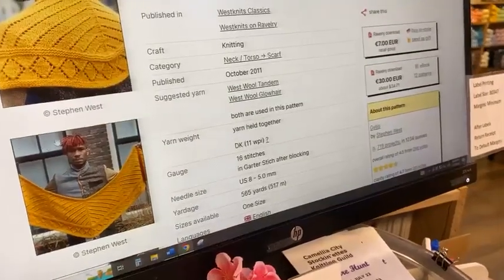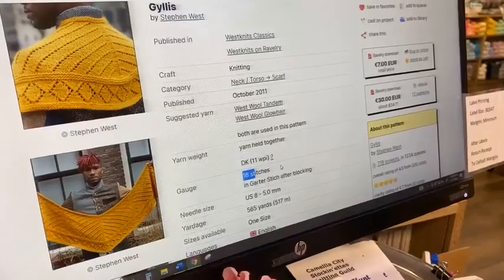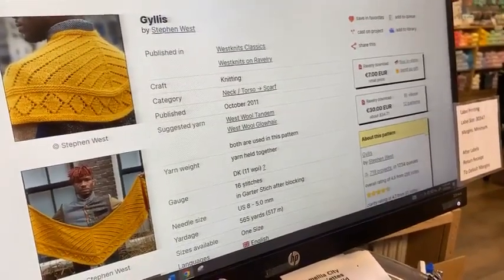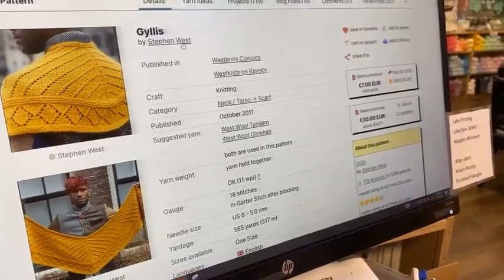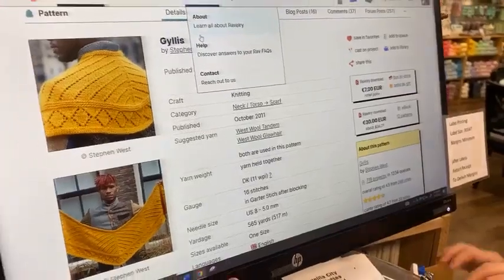And that one is originally a DK weight pattern, but it's 16 stitches and 4 inches, which is perfect for worsted. You would need 3 skeins for this one. All right.